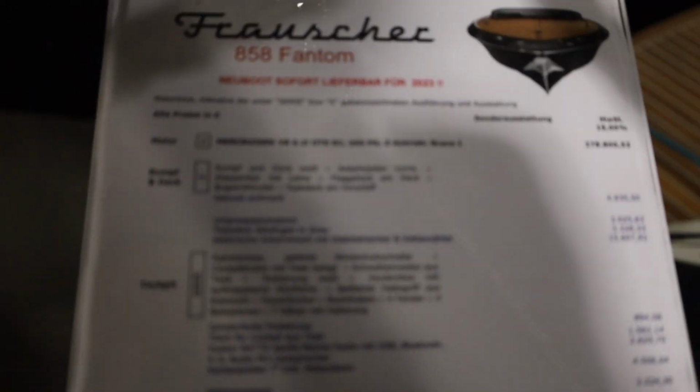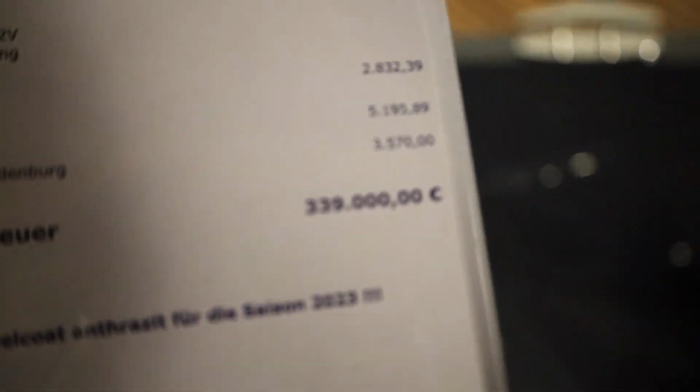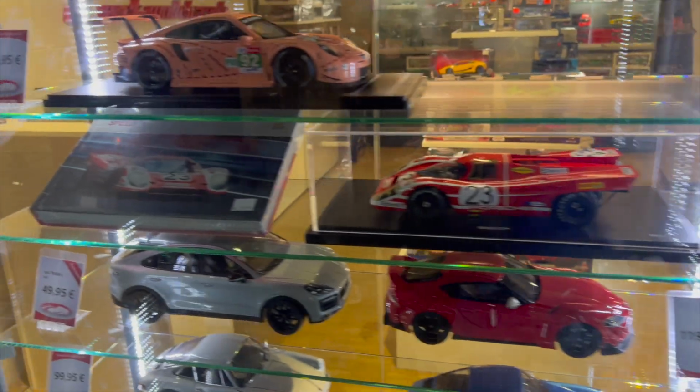And it looks nice. Oh, there's also the name. It's an 858 Phantom from this brand. Costs 393,000, but really nice boat. They even sell models. This is insane.